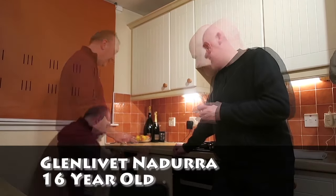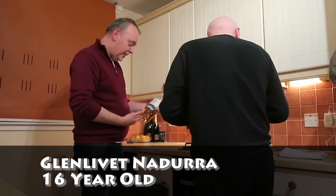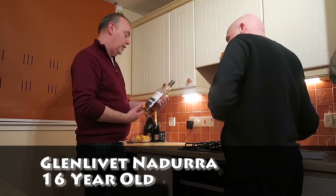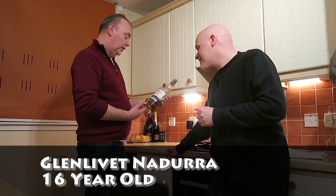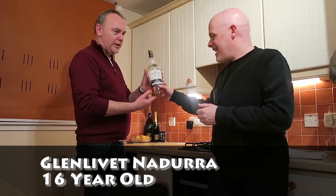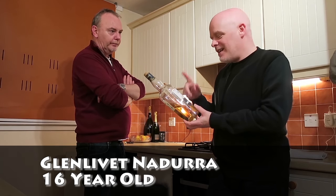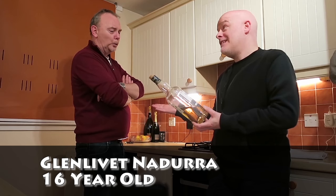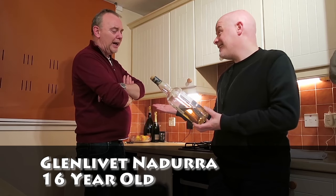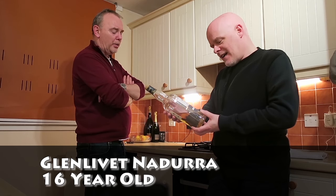I like the idea. The Glenlivet Nadura, aged 16 years, first filled American oak. You will remember us tasting this at the Whisky Festival. Aye. So this, the Nadura, has been a favourite of yours for as long as you've been drinking whiskey, really. A good 12, 15 years at least, it's been in that zone for me.